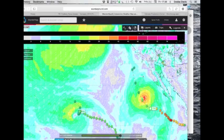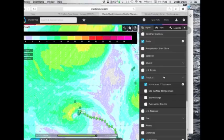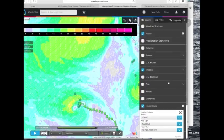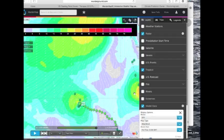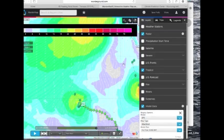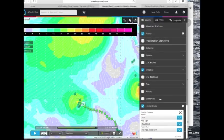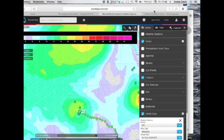I'll bring my layers back and show that this is not a feature that's going away anytime soon. Here we are, model data. Switch over to the GFS model. If you think GFS is giving you anything better, you can see that it's not, for the same time. Let's go forward in time a little bit. Bring our window up. There we go.